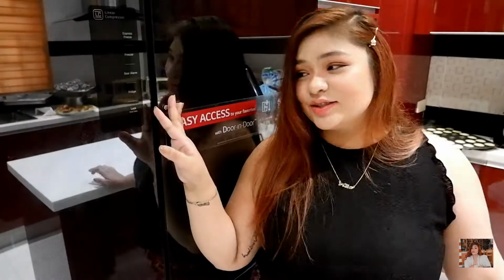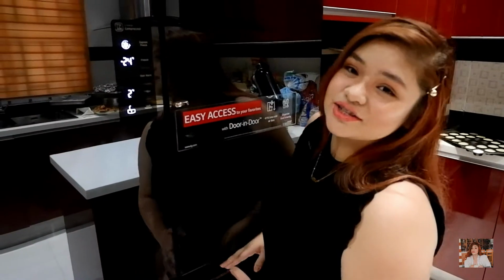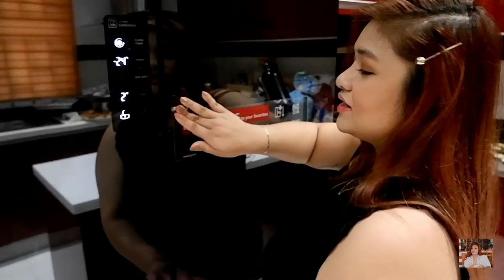So in today's video, I'm going to be showing you what's inside our fridge, and we'll begin in 3, 2, 1. So this is how our fridge looks like. It's black and it's from the brand LG. So this fridge has 3 doors. The first one is this one.